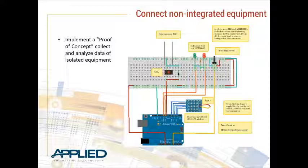So, all right, now you're collecting all this data that you didn't have before. A lot of your machines are already going to have some kind of feedback loop, whether it's a CNC or you're getting information from PLCs, what have you. And so now you have that data. You have some other data that you're collecting on some non-integrated equipment. So you have all this stuff. Now, what are you going to do with all that information?